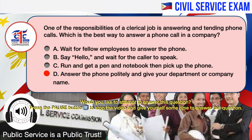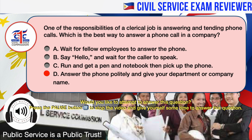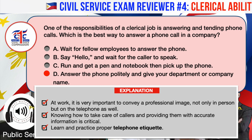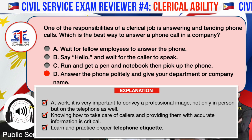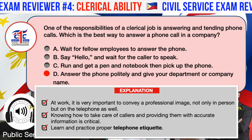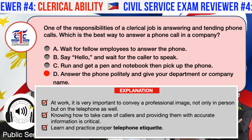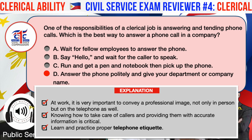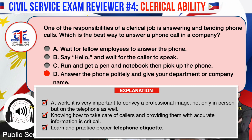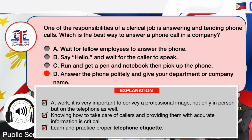Answer the phone politely and give your department or company name. From among the given answer choices, answer choice D is the most appropriate and, therefore, the best way. At work, whether it be in the private sector or in government service, it is very important to convey a professional image, not only in person but on the telephone as well. Knowing how to take care of callers and providing them with accurate information is critical.